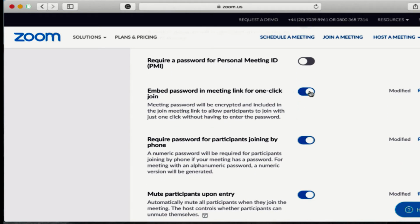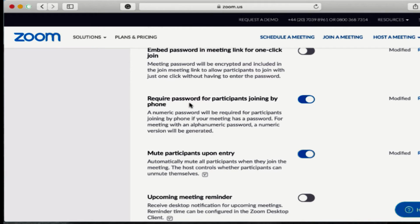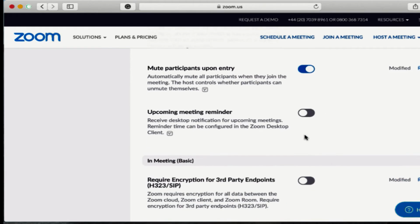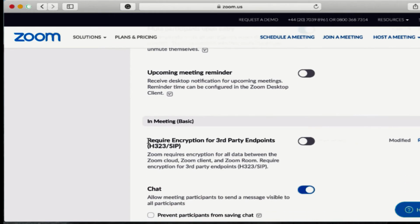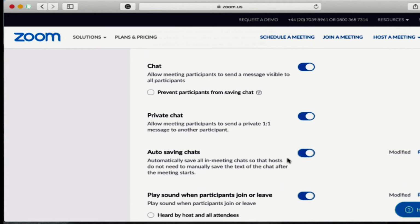So enable embed the password in the link. I would take that off because you don't want to send it. The participants have to put in their password. So you can mute the participants upon entry. You can just take that off. It's not much needed. In the meeting basics, you can do the encryption settings and all of that.